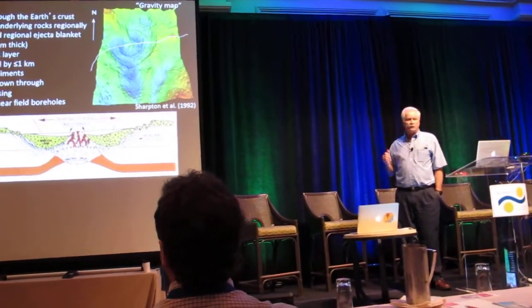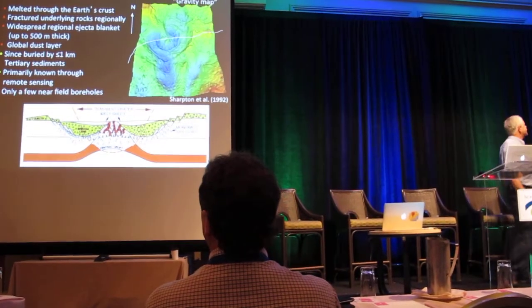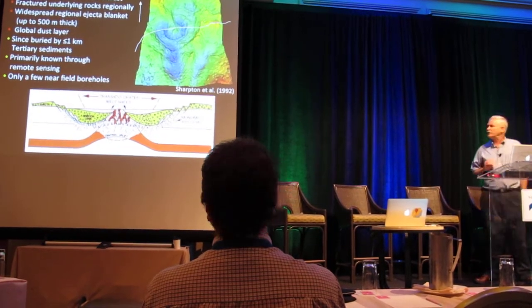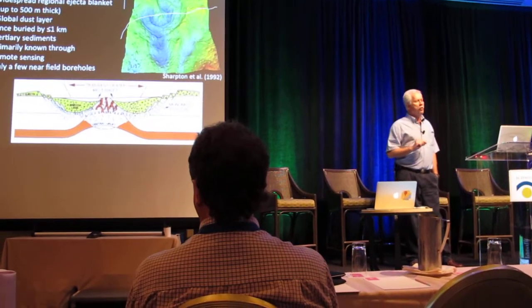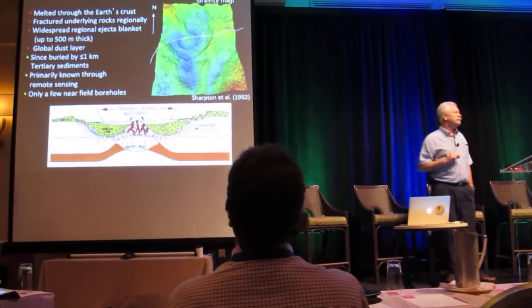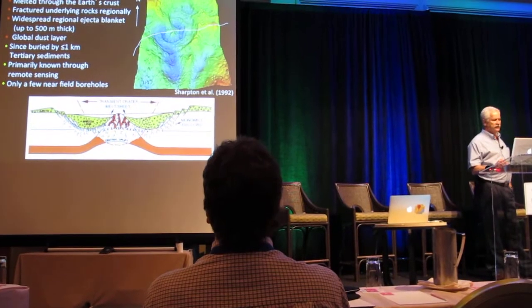It obviously fractured the rocks in a very regional way. It produced the global dust layer, which is how we tracked down this event to this location. But it's since been buried by about 1 kilometer of tertiary sediment. So it's sort of hidden in the subsurface, and there are some boreholes nearby that have been drilled into the deposits, but most of what we know about the crater itself and the impact has come from remote sensing, like this gravity map that's shown in this figure.